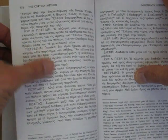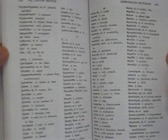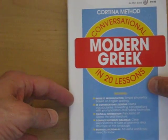5, 6, 8 pages of solid Greek text that you're being prepared to read, because you are given in this method a good, solid 3,000 word vocabulary of modern Greek. And also, in between the lessons and the vocabulary, you have a good 70-page reference grammar integrated into this.